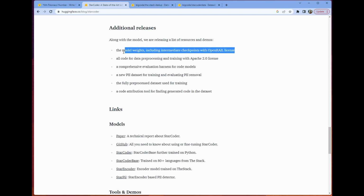Number one, the model weights and checkpoints are all out with the Open Rail license.